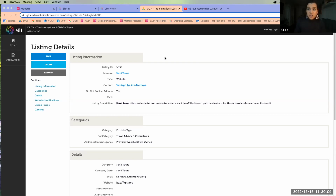Make sure that the images that you are displaying are correctly displayed. Make sure that your logo is actually tagged as a logo and not as an image, so that it's not showing up with the rest of the images, and it shows up where the logos should show up on your listing. So that is yes, basically all the information has been transferred.